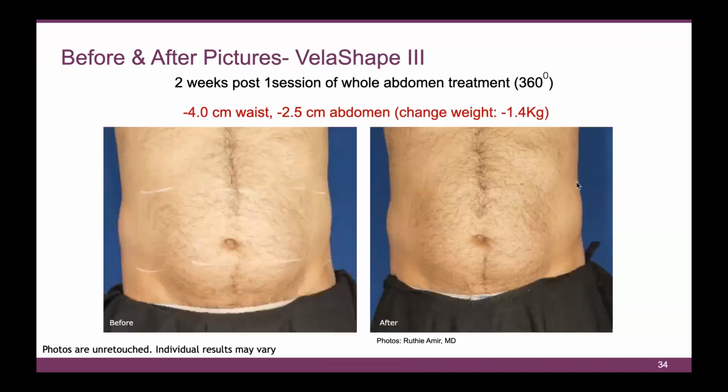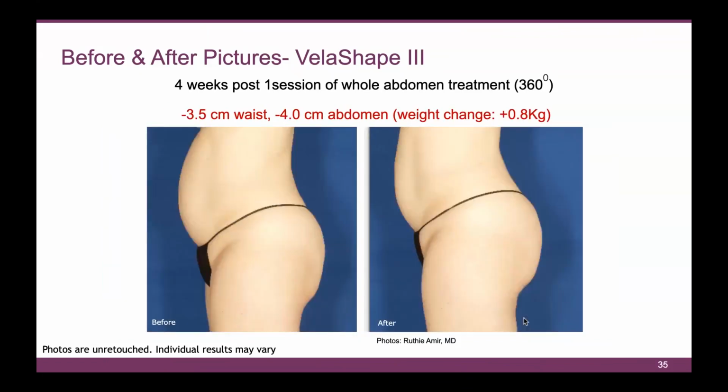And a male, because of course men do also come, mainly for body reduction and abdomen. We don't see so many men on legs and bums as we do with the ladies, but that's probably normal. We can see in this case 4 centimeters. They do respond very, very well, actually. 4 centimeters on the waist and 2.5 on the abdomen. There's another one here, 3.5 on the waist and 4 centimeters on the abdomen.